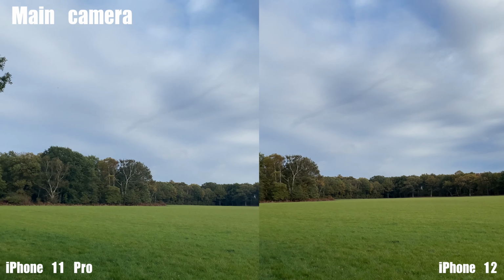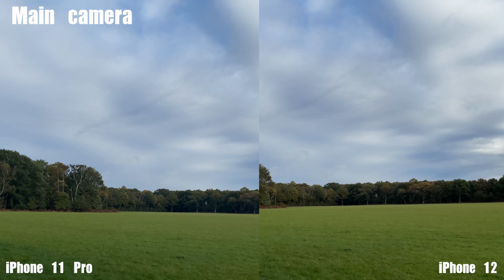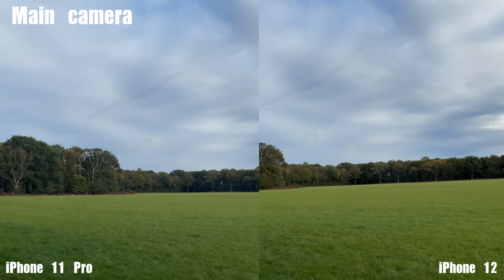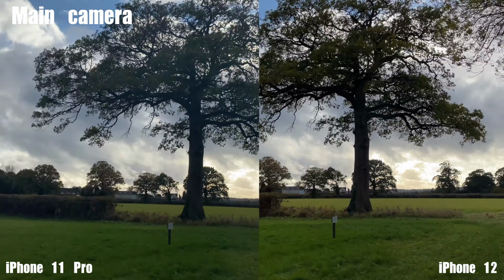And you can see just in the top right hand corner, I think a little bit more detail in the clouds. The contrast in the shadows is a little bit better on the 12, just in my opinion anyway. We'll switch back to wide.